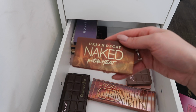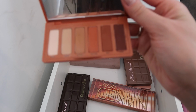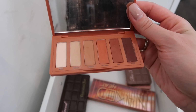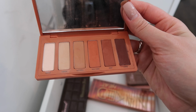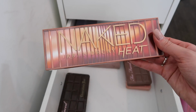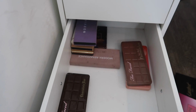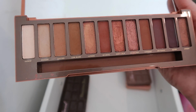Next up we have the Urban Decay Naked Heat Petite. I am going to sadly get rid of this. There's so many palettes that I like that I'm getting rid of, but it just doesn't make sense if I'm not using them. So I'm going to pass this one along, and I'm going to keep the full-size Naked Heat palette. This palette's gorgeous. Love the colors in here. I don't wear it as often as I want to.